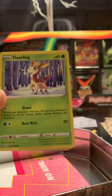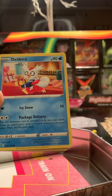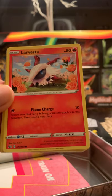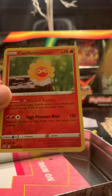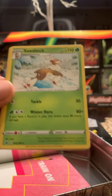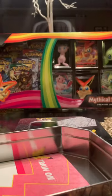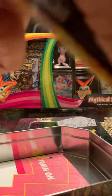Snorlax? No, I don't think. Snorlax? Aaron. Ready? Yeah. Oh, Aaron. Darling. Little Bambi. Hey, it's Mom. Delibird. Larvesta again. Mareep again. Castform. Man. Sawbuck. Energy, honey. Impact energy and passive. Man. Impact energy is pretty cool. Man, look, we ain't got one hit yet. Yeah. We only got this one, but that came up. Yeah, we ain't get no hits out of the packs yet.